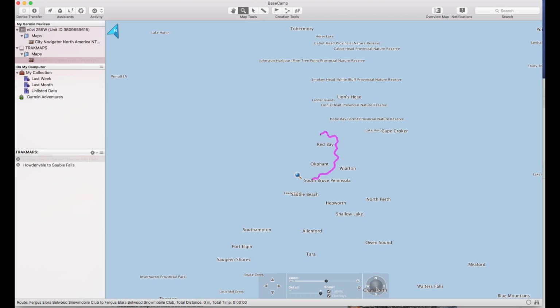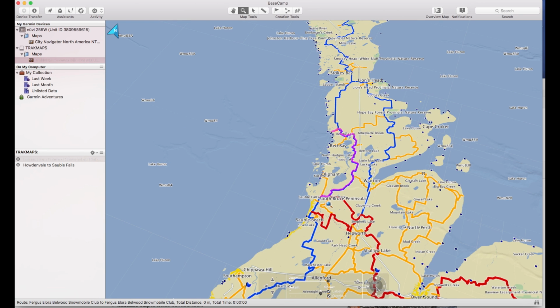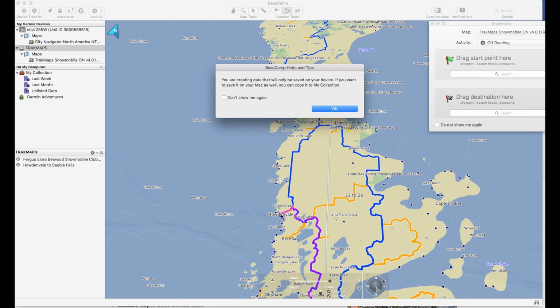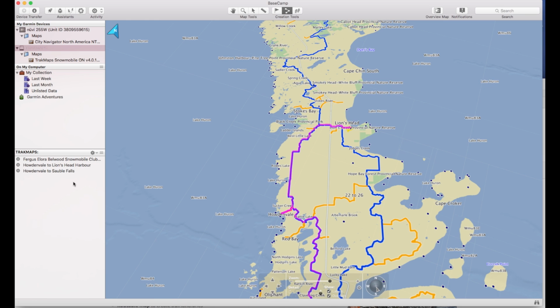So let's say, for example, that I want to create a route from where I am here near Red Bay up to, say, Lion's Head, and I want to take the snowmobile trails to get there. I'm going to use my navigation tools here. I'm going to go from Howdenvale, my start point, and then I'm going to drag over here to Lion's Head as my destination. And you can see it's actually routed me around on the snowmobile trails instead of on the road. So that's created a route here.